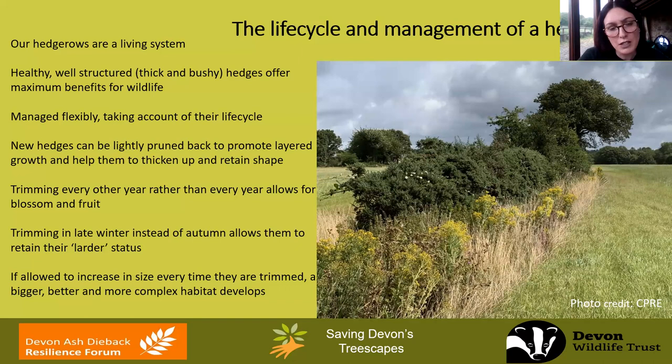Hedges need to be managed flexibly, taking into account their life cycle. New hedges, as they're establishing, can be lightly pruned back to promote layered growth. That helps them to thicken up and retain their shape. And they can be trimmed regularly, little and often, just to help them form that nice thick bushiness that we want to see. But the ideal really is for that to eventually be done every other year or even every third year. That really allows for blossom and fruit to prevail. Many of those species won't start fruiting and blossoming until the second year of the cycle, so it allows the opportunity for that and to support wildlife species through those things.